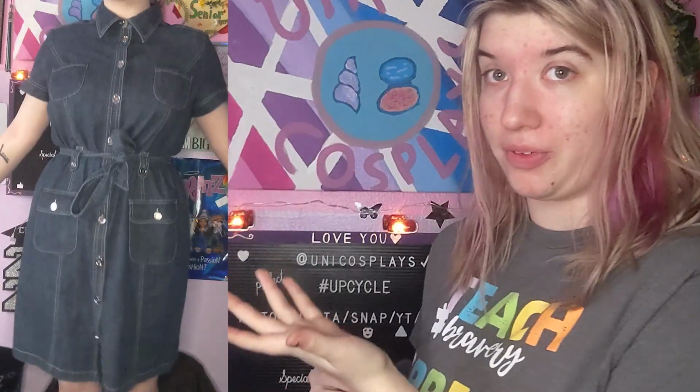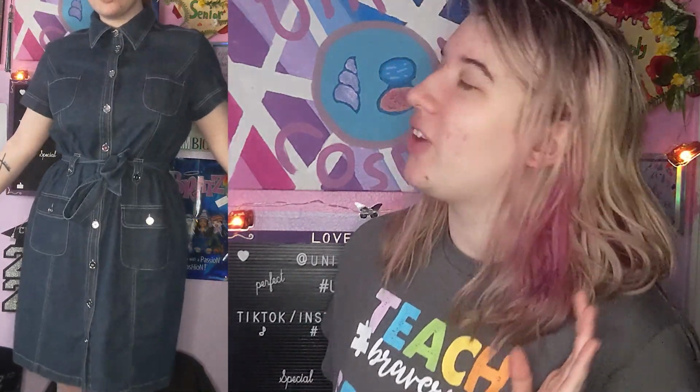I'm gonna put on a clip of it right here. This is me wearing the dress, and it fits so nice. Like, it's not too tight, it's not too short. I love it, but it's a bit too bland. So whenever I find a piece of clothing that works fantastically, but it just needs a little bit of a touch-up, I take some paint to it. Today, that's exactly what we're gonna be doing to this dress.